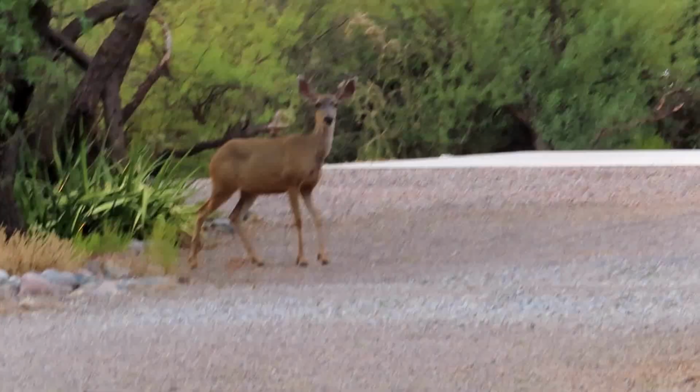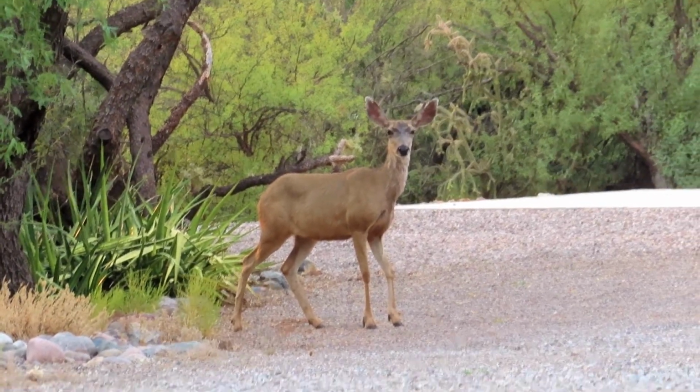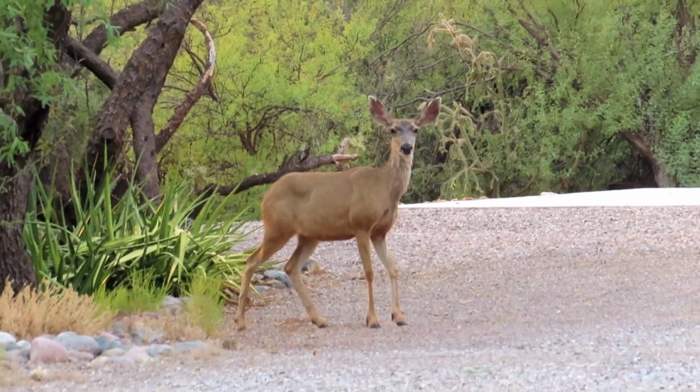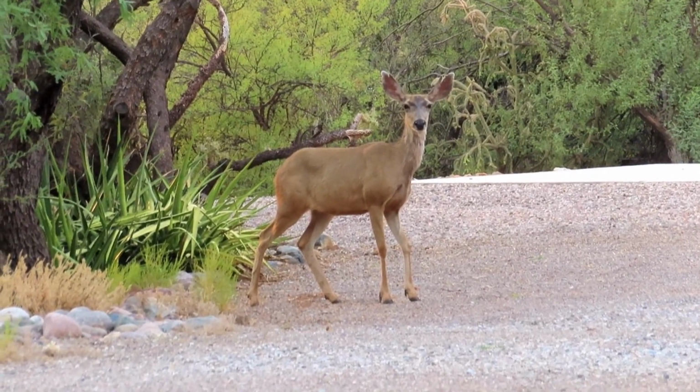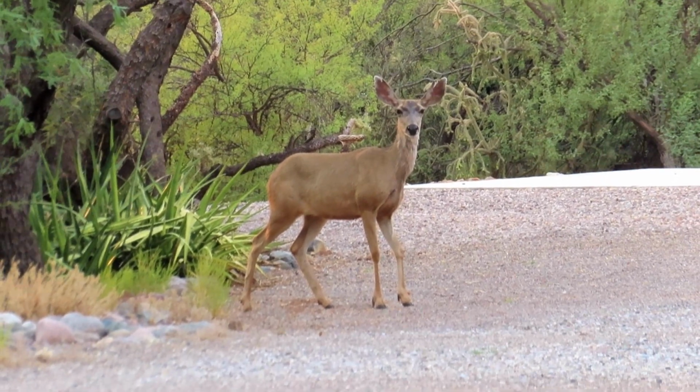This is at my friend Jimmy and Francine's house. I was just walking by, happened to look up their driveway, and they have a visitor. Beautiful. Little mule deer doe.